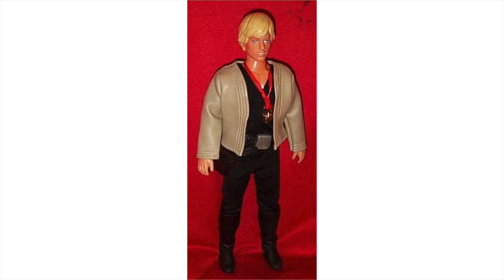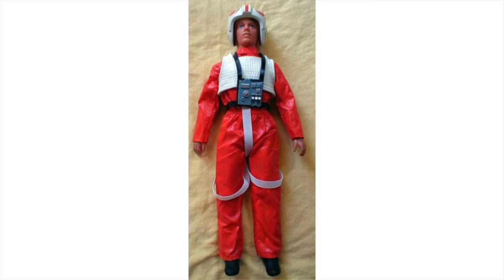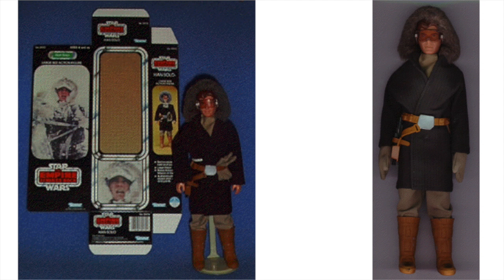You also have 4 Luke Skywalkers planned. First up, Luke Skywalker from the end of A New Hope. Flight Suit Luke. Then you have Luke Skywalker, X-Wing pilot, which would have been a kind of neat one to have. Probably the best one, Luke Skywalker in his Bespin outfit. Also planned, Han Hoth. One of my favorite figures growing up as a kid was the Kenner Han Hoth figure. I would have loved to have seen this in a 12-inch line.